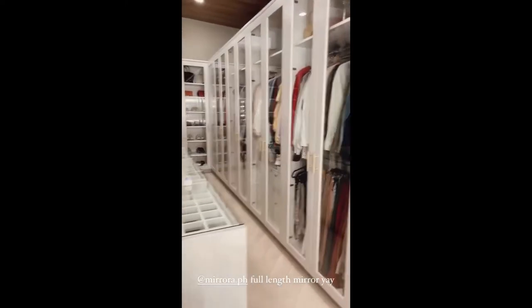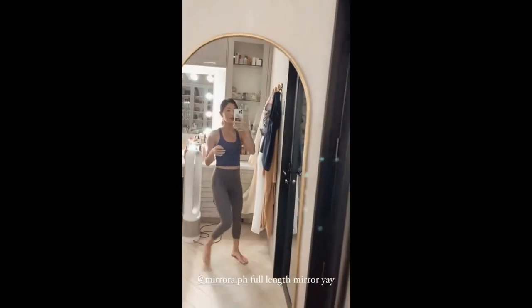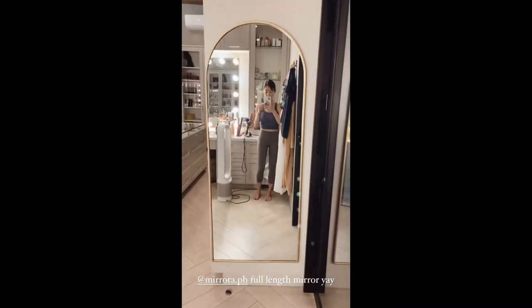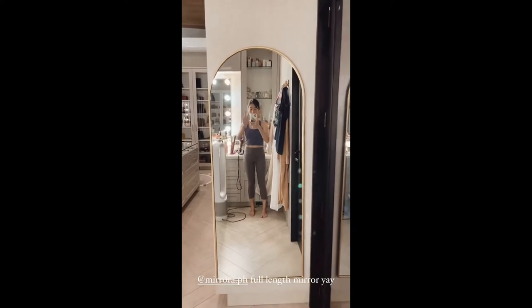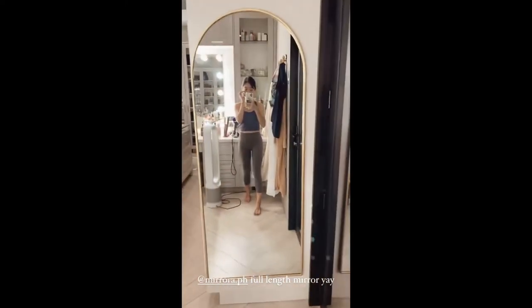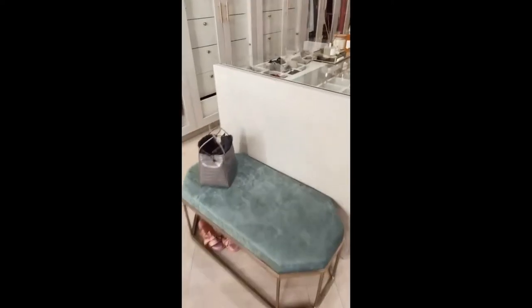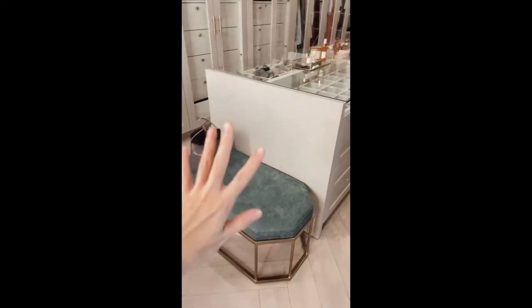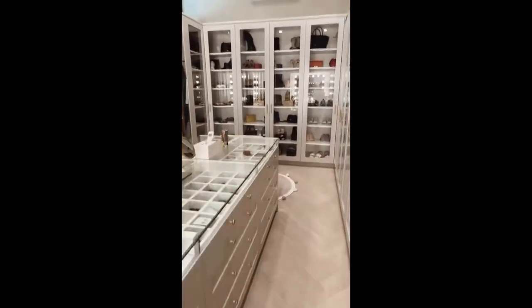And guys, while we're here in my closet, look who has a new full-length mirror. Me. I got this from Aurora PH. We are going to be doing some fixes to the space, starting with this mirror here. So happy. I'm going to get this one fixed. It's going to be a new bench situation here and also on the other side.